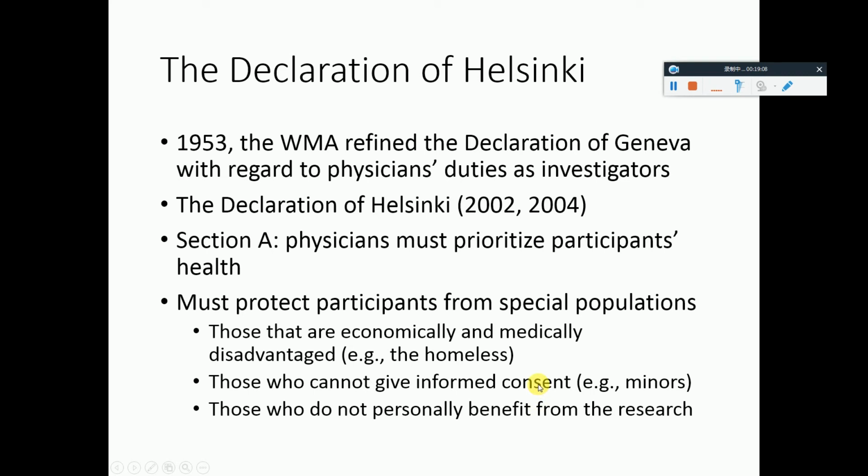Again, for example, the homeless, right? So you give them $10 to finish a study. Well, you might think that you're doing them a favor, but from the perspective of ethics, you might actually be coercing them into participating in research because you're giving them exactly what they need. So this might not actually be considered ethical because you are taking advantage of them, so to speak.